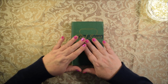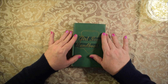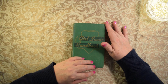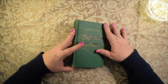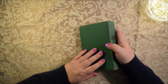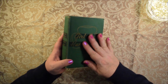I'm not sure when the Girl Scouts started printing handbooks, but this one is quite old and actually in quite good condition for its age. It is a textured green book, which seemed to be fairly popular for field books early in the 20th century.